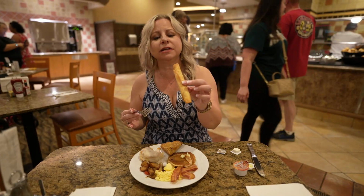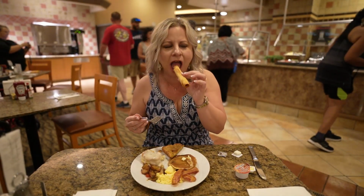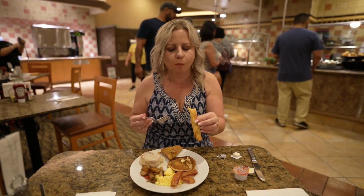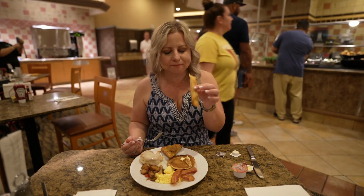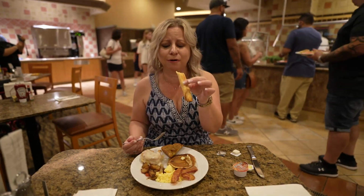This breakfast flauta looked interesting. It actually has egg and veggie, like breakfast kind of veggies in here. You know what? This is actually really good. I might go back and get more.